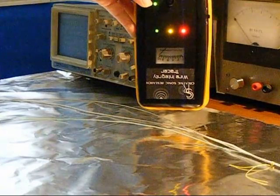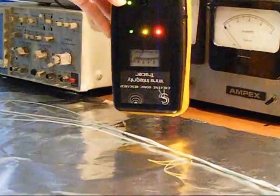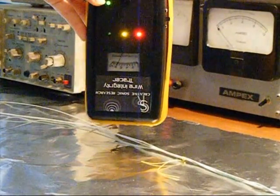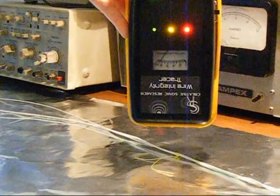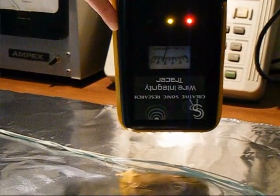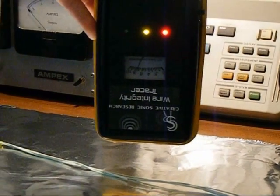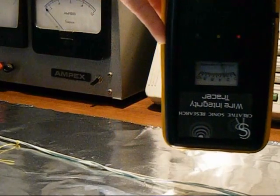When they show a reduction in reception level, we have strayed off our wire's path. See as the green and amber LEDs dim as we stray off the wire's path and get brighter as we move the tracer over the wire. When we come to a point in tracing along the wire's path where the tracer's LEDs and meter readings substantially reduce, no matter which direction we move the tracer, then we know we have arrived at the area where the wire is connected to ground.